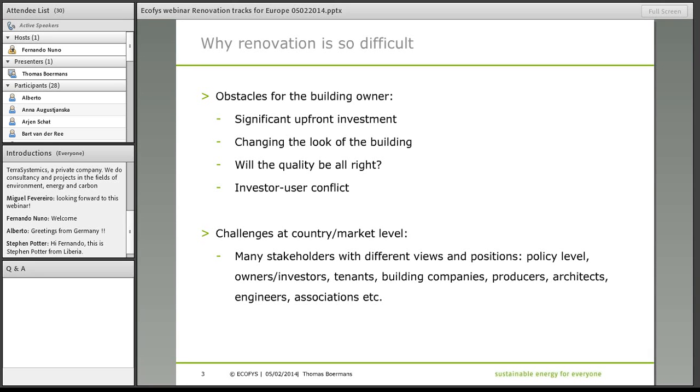On the other hand, the renovation often really changes the look of the building. And many times this is an effect which is highly wished. But sometimes people are completely satisfied with how their building looks. And then, of course, it becomes a topic how the renovation will change that.